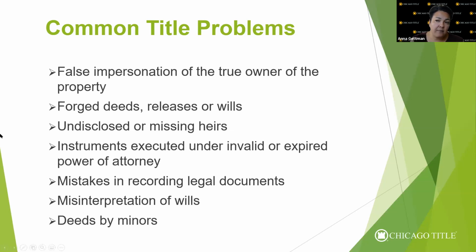Mistakes in recording legal documents. This is huge. It comes up on a weekly basis. It goes back to the whole human error situation with the APN number. I just had one 2 days ago. It was a solar company, a cash transaction. The solar company recorded their solar agreement on an APN number that was not the one they were supposed to record it on.